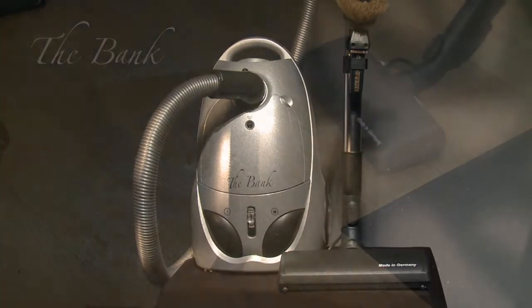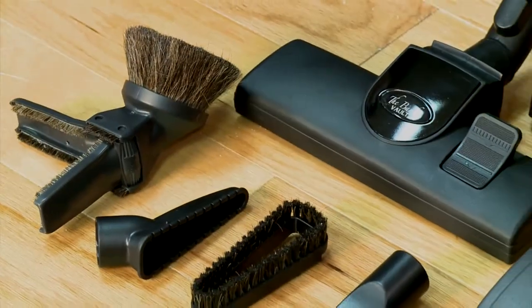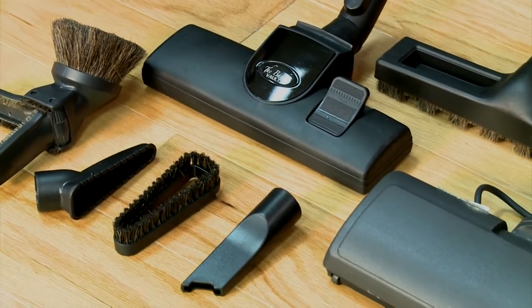For the homes with delicate flooring like wood, tile, and marble, the bank canister vacuums use the world's best German-engineered floor nozzles and floor tools. This technology, specifically designed for both carpet and delicate floors, is now available on the bank vacuums.